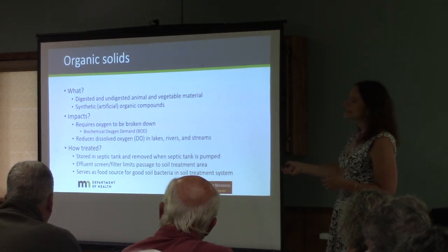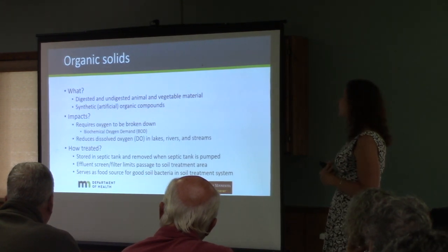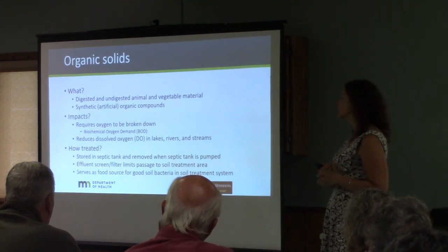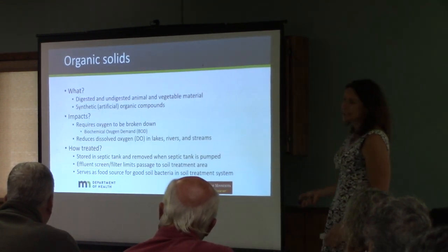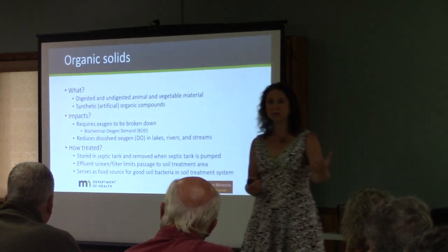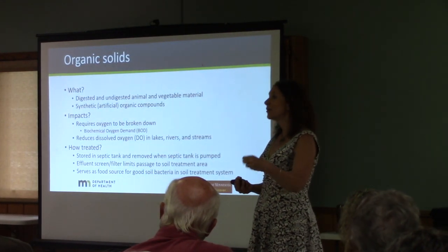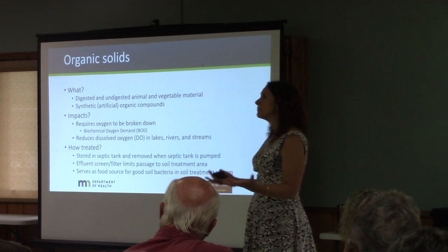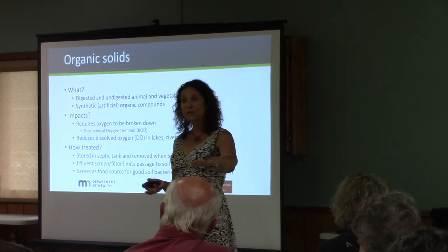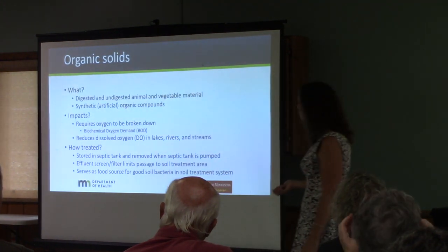How we treat it is that some of them are going to settle out in the septic tank and be removed when the tank is cleaned. If you put in an effluent screen filter, that can also limit the passage to the soil treatment. But the good news is that any of these organic solids that do get out to the drain field or the mound are going to serve as a food source. It's kind of like a picnic: you don't invite the ants, they just come. The same thing in the soil. When you start putting that wastewater out, the soil microbes are like, food! We're going to come and eat that, digest that, break that down.